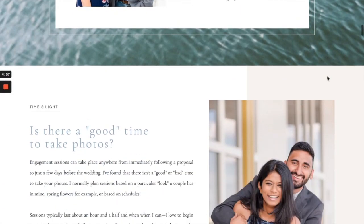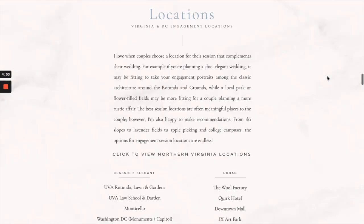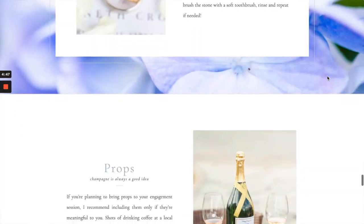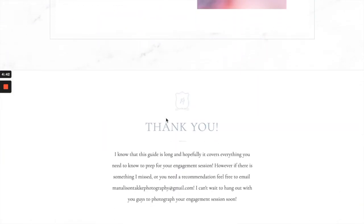Mine is just a page on my website that's private, so they need the exact link for it. And that has a ton of info on different location ideas based off of what type of couple they are, when the best timing to do it is, how to prepare for it, just all the great stuff. It's a ton of great info for them to look through and help them decide and start planning out their engagement session.